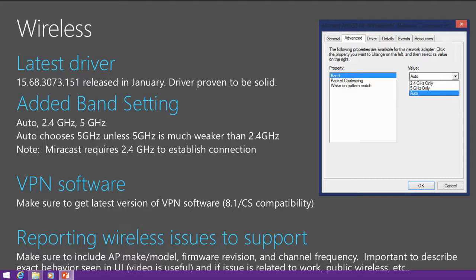And let me tell you that also right now, to repeat Brett's information, we have a huge test lab with a lot of access points to make sure that we have the majority of the APs that enterprises use nowadays, to mitigate any issue with Wi-Fi connection. Still, for troubleshooting purposes, we added in the latest driver, the 151 released in January, an option to select the band setting between 5 gigahertz and 2.4 gigahertz. Again, this should only be done if you really know what you're doing in terms of configuration of wireless and you want to test or troubleshoot any connection issues with your access points at your office.